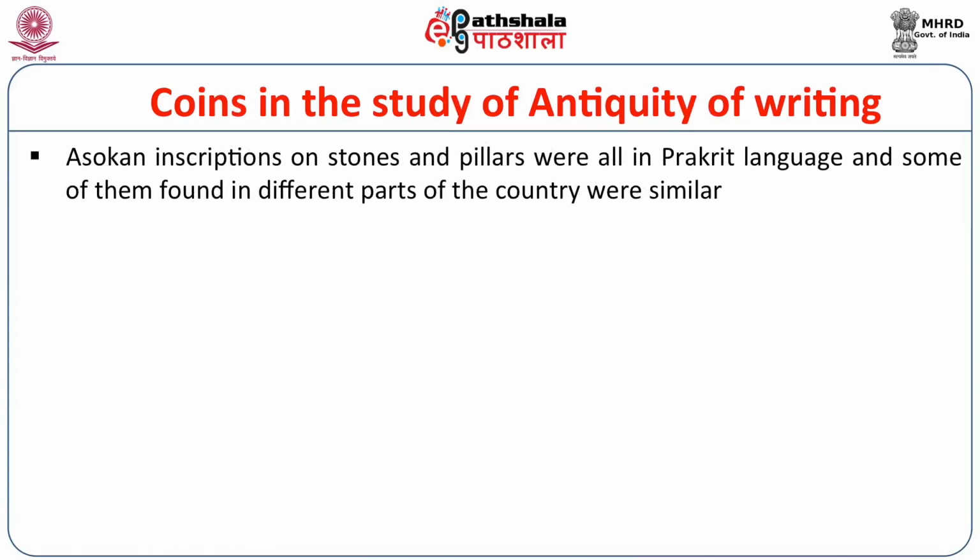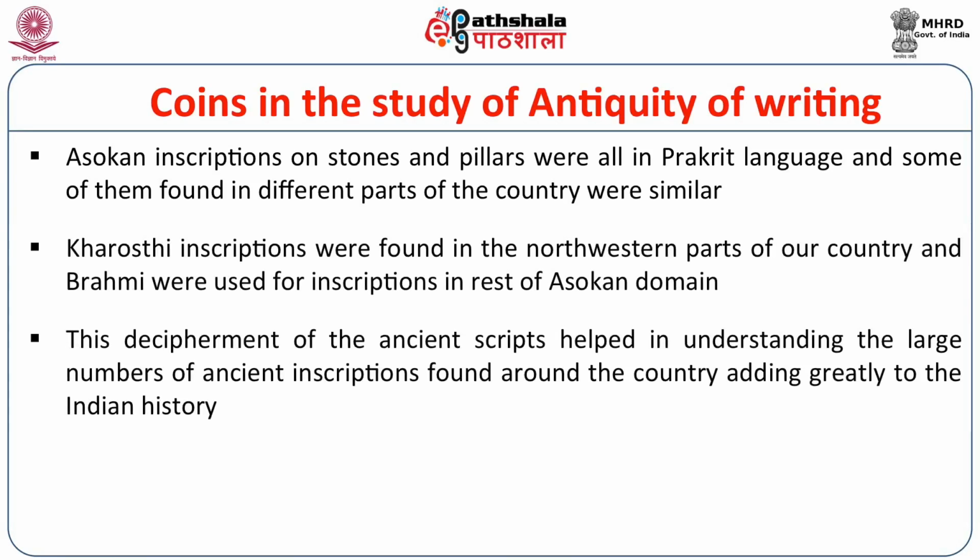Ashokan inscriptions on stones and pillars were all in the Prakrit language, and some of them found in different parts of the country were similar to these scripts. Kharoshthi inscriptions were found in the northwestern parts of our country, and Brahmi was used for inscriptions in the rest of the Ashokan domain. This decipherment of the ancient scripts helped in understanding the large numbers of ancient inscriptions found around the country, adding greatly to Indian history.